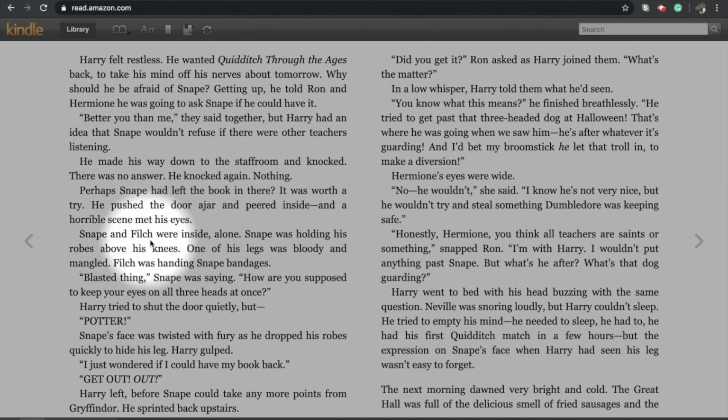Snape and Filch were inside alone. Snape was holding his robe above his knees. One of his legs was bloody and mangled. Filch was handing Snape bandages. "Blasted things," Snape was saying. "How are you supposed to keep your eyes on all three heads at once?" Harry tried to shut the door quietly, but "Potter?" Snape's face was twisted with fury as he dropped his robes quickly to hide his leg. Harry gulped. "I just wondered if I could get my book back." "Get out! Out!" Harry left before Snape could take any more points from Gryffindor.